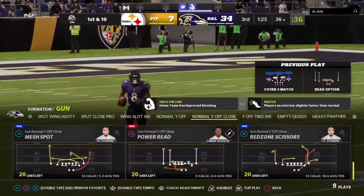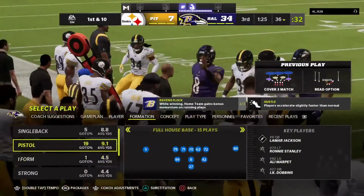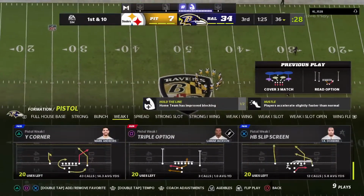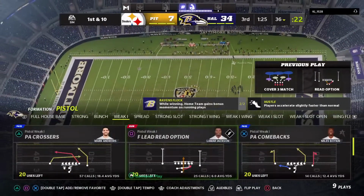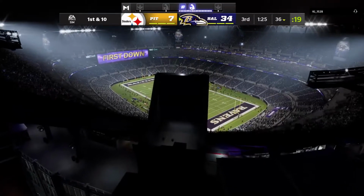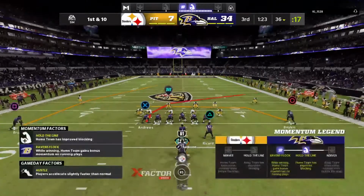Well, you certainly have to give a little credit here because they're playing this game now at their pace. This is ball control football, sustained runs, taking their time and making it work. So from the 36 now, 1st and 10.